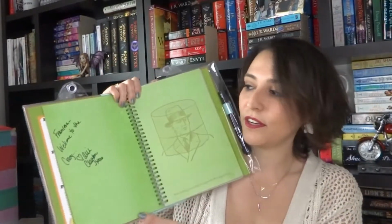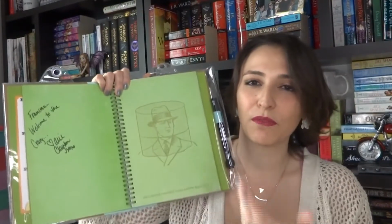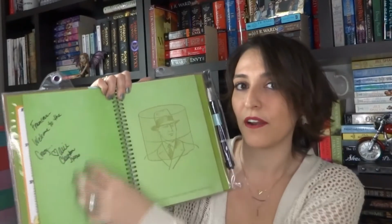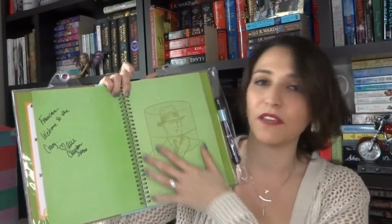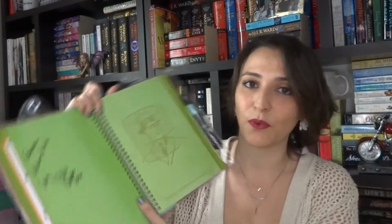Depending on the author, they'll just take more space, less space. So as you go through, you'll be able to determine whether you want another author to sign the next page, or if they took up a lot of space on this page, then I would leave this page for putting the picture and stuff like that, and then move on to the next one. Now I also left it with the plastic that it comes in while I was at the signing, so that I could tuck in swag that I was picking up.